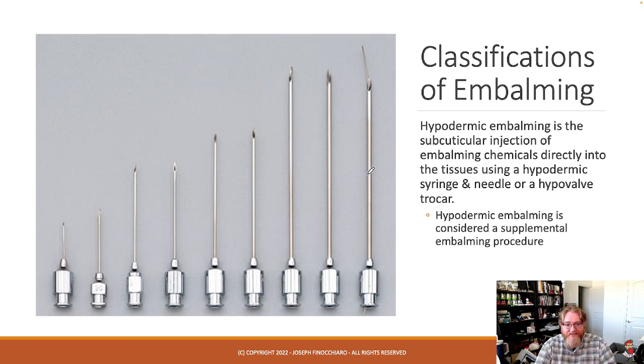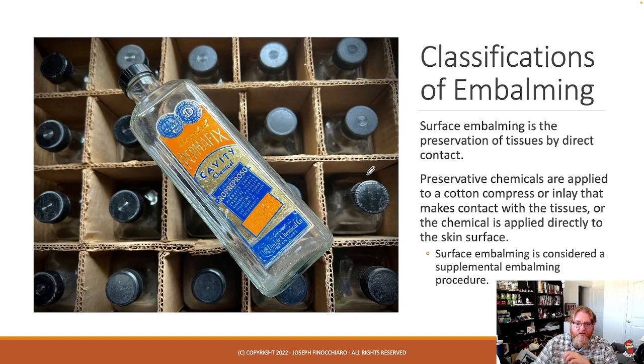Hypodermic embalming is the subcuticular injection of embalming chemicals directly into the tissues using a hypodermic syringe, a needle, or a hypovalve trocar. Hypodermic embalming is considered a supplemental embalming procedure.